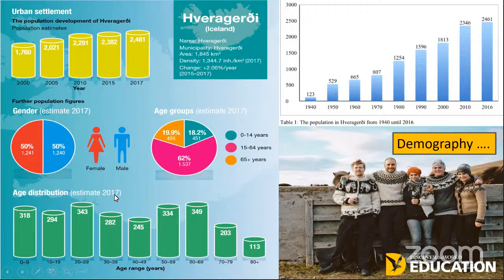And I think that demography would seem to be an important endogenous factor because it will shape the character of Hveragerdi. It's broadly balanced demography with some older retired people who will probably be keen to retain the town's historical heritage, as well as the younger people who will be keen to promote new initiatives. And I hope that they continue to find balance in that.